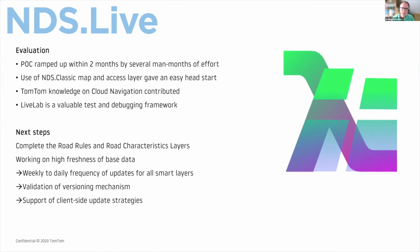And our next steps in the coming weeks and months is to complete the road rules and the road characteristic layers. And of course, to work on the high freshness of base data, as this is in our genes, to look for high freshness data for navigation, ADAS, ISA, and so forth use cases.